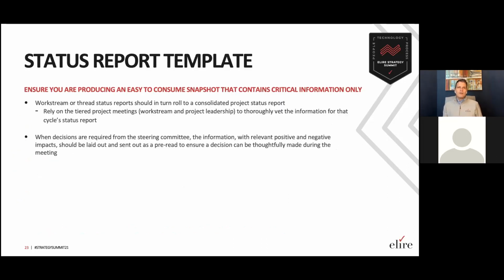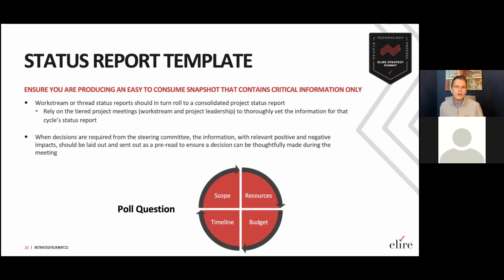And that brings us to our final topic, which is sort of status report template. And make sure you're producing something that's easy to consume. If it's not easy to consume, you might be missing the mark, and it should have critical information only. And you should really use work streams and threads to build this status report over the course of the week. Work streams develop their own status reports, which in turn roll to the consolidated status. And then, of course, decisions that are required from steering should always include positive and negative and be sent out in advance. So that brings us to our next poll question.